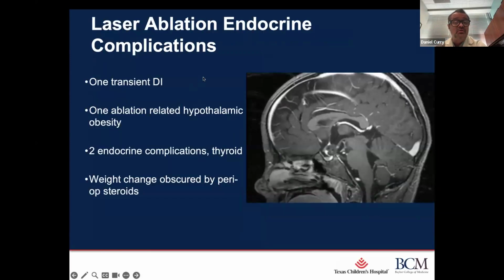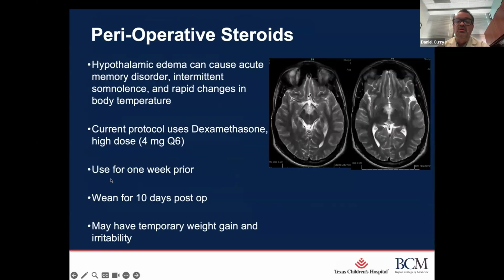We've had some endocrine problems, 1 transient DI. I'd say 1 patient clearly had a hypothalamic obesity syndrome from an involvement in the ventromedial nucleus of the hypothalamus, and a few thyroid problems, but otherwise, endocrinologically, they do pretty well. The weight gain problem is obscured by the use of high-dose perioperative steroids. And we use this because edema in your hypothalamus is a bad thing.